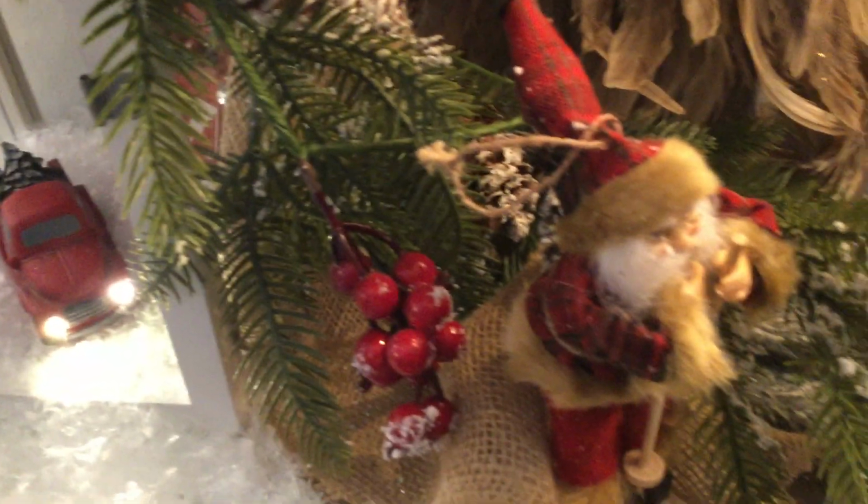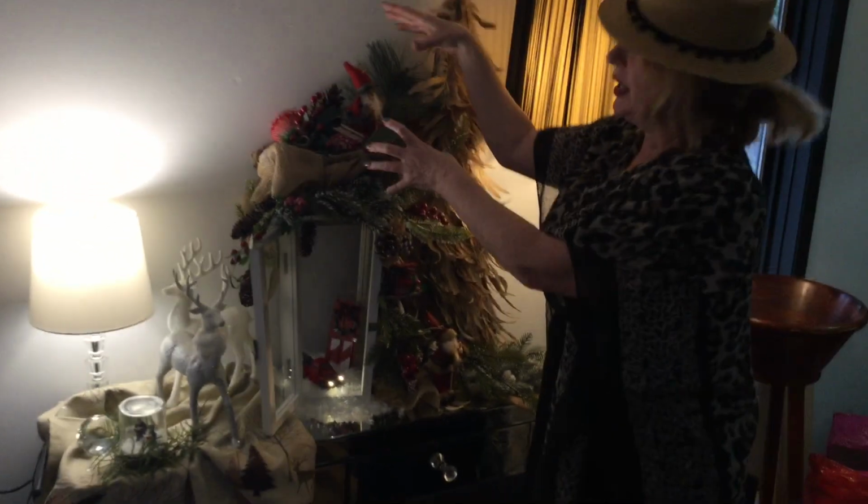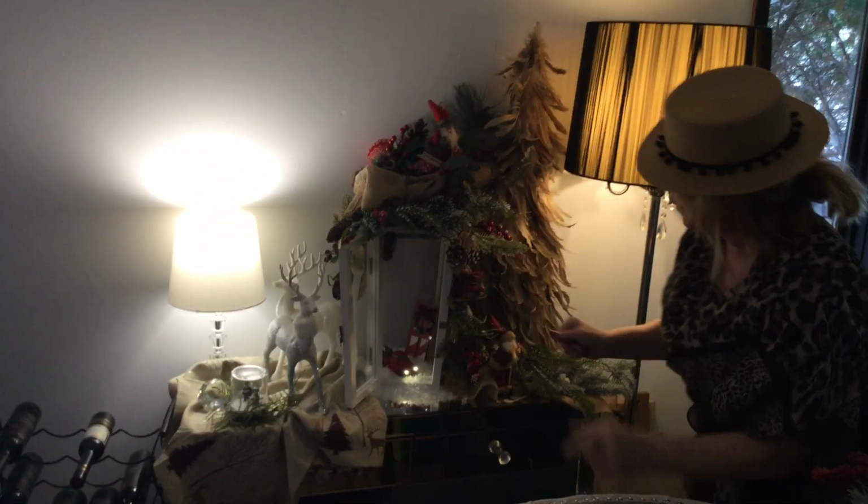Santa coming down. And then there's one on skis. He's on an awesome little toboggan. It's so cute. And then I actually have this cascading down along, so you don't just stop. Don't think you just have to have that little arrangement on top of the lantern just there. Bring things down a little bit, have some fun with it.